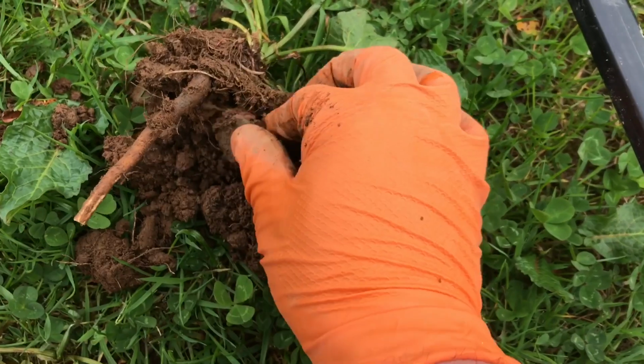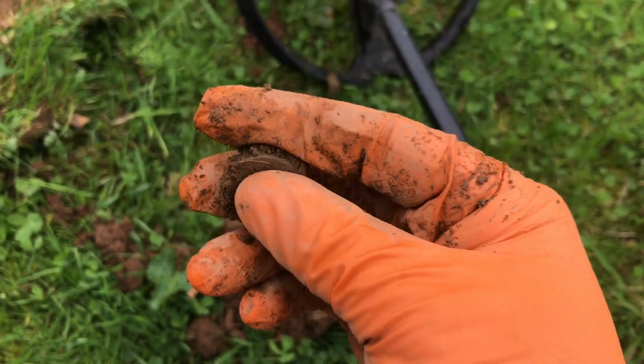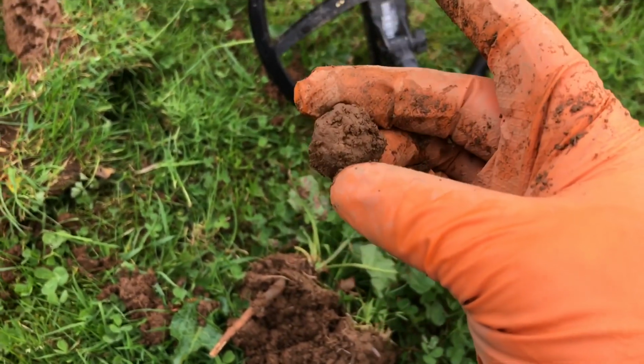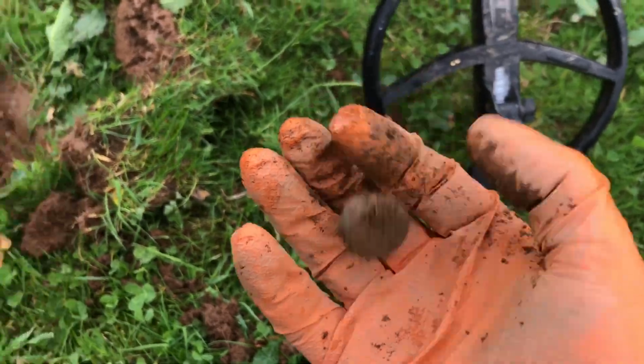Oh, I think I can see it here actually. Is that it? Yeah, that's it. Right, so that's what it is. It's part of an old shotgun shell. It's just the bottom part there. Yeah, nothing great. Let's see if we can go to the next one.